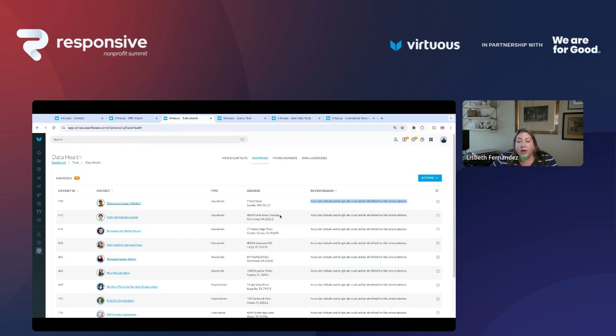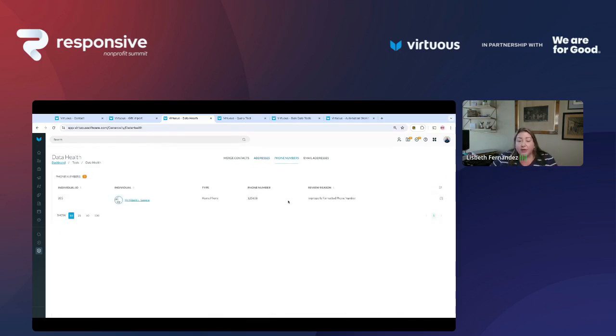Anything like missing addresses, like if you're missing a zip code or a city, will also populate through that address information here. Same thing with phone numbers, so you can have clean phone numbers. If you have any that are improperly formatted, they will also be populated for you here. Again, you can clean them up directly from here.